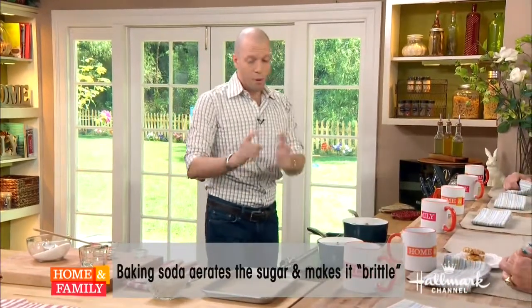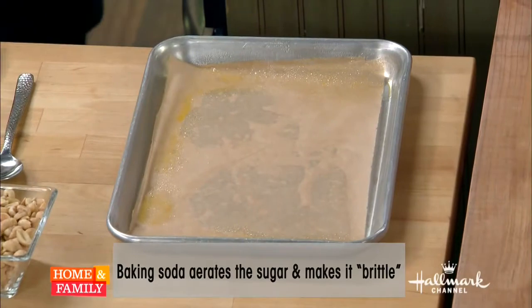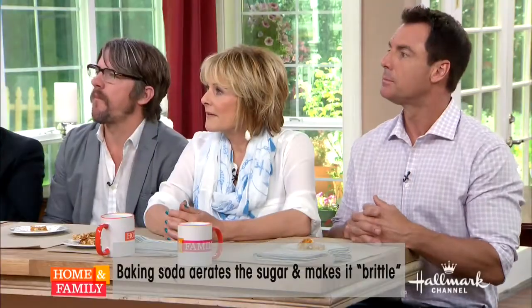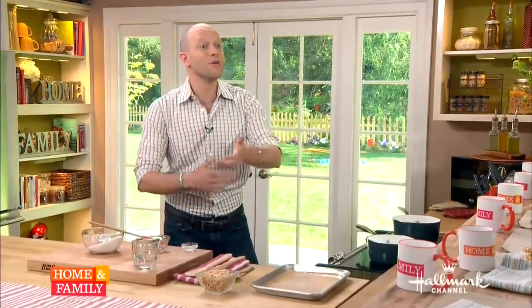If we just cooked the sugar without the carbon dioxide and poured it out onto a pan, it would be very dense. There's no air in there. What we're doing is we're aerating the sugar so that when you take a bite, it breaks easily. Getting some bubbles over here. Therefore, brittle. The word brittle.